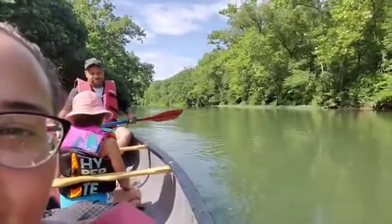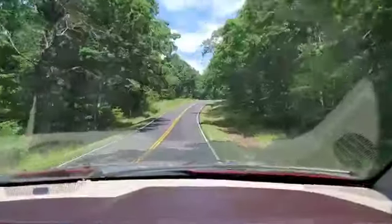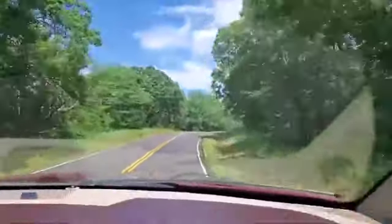Happy 4th of July from the Current River in Missouri. It's gorgeous. Me and my dad and Sophia are paddling down this beautiful spring-fed river, and it's ice cold, and it's probably 90 degrees outside, so it's definitely refreshing. Road trip.